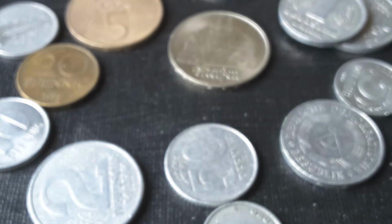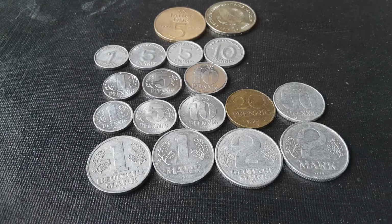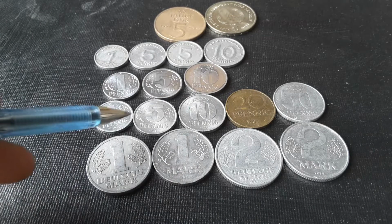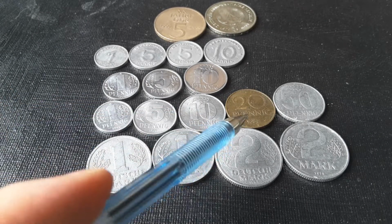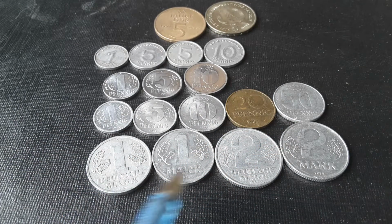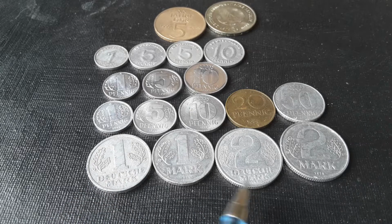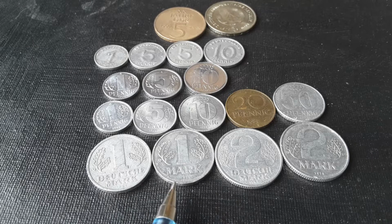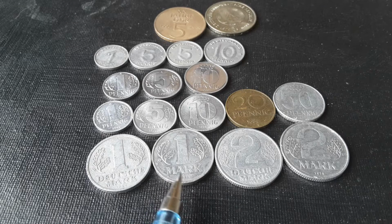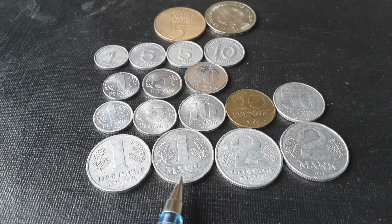And then, as you can see, I've arranged them in order, and you can see we have a 1, 5, 10 Pfennig, a 20 Pfennig, which was issued later, 50 Pfennig, 1 mark and 2 mark. And as you can see, the early coins from 1956 and 1957 with the 2 mark are in Deutschmarks, and in the 1960s they changed it to, I think the official name is, Mark der DDR, so mark of the German Democratic Republic.